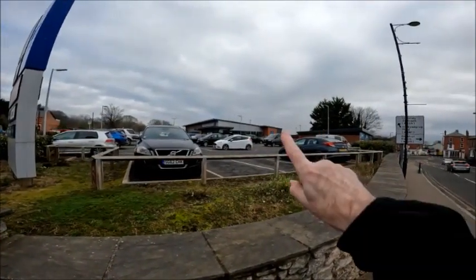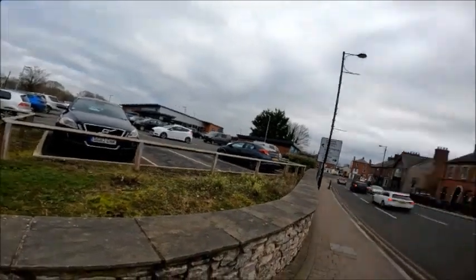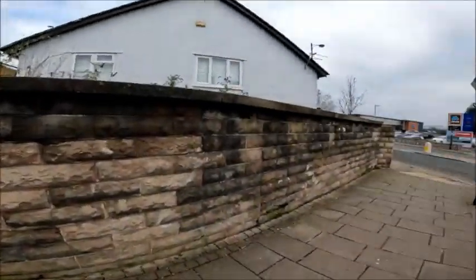There's Aldi. Railway station was roughly there. This is Station Yard. This is where the railway station was. My grandfather, you don't have grandfathers and grandmothers in Wales, you have nain and taid. So my taid, Andy Grant, he was the head honcho on the Denbigh Railway. And here on the corner there was a hut. Used to sell fish and chips and pies and stuff like that.